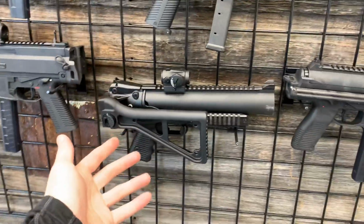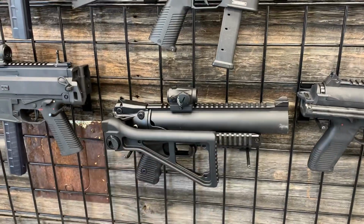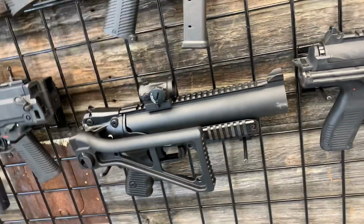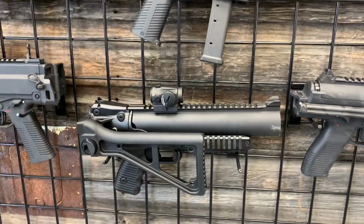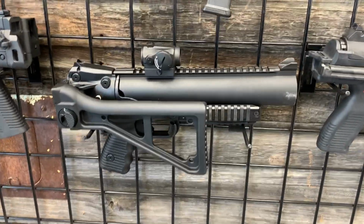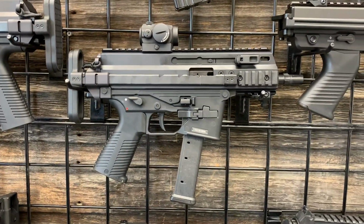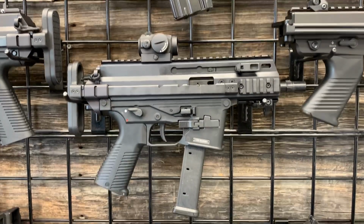For law enforcement, they do make these also with a yellow frame. Looks a lot less menacing if you're out and about in public. So basically at that point, it looks like a big potato gun or beanbag launcher, which is what some guys wanna go for. So moving up, the APC9 PRO K with the Glock lower.